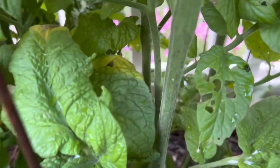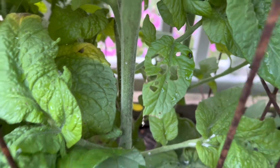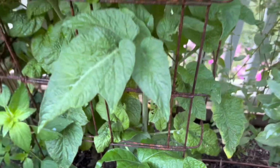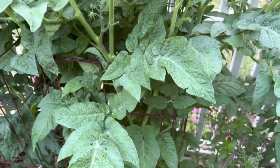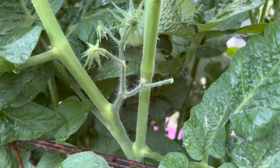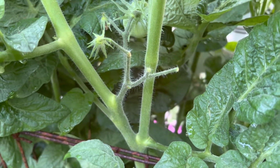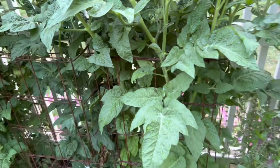And then sometimes when they're very small, you'll see damage such as this. If you can find them at that stage, it's great because there'll be a tiny worm. But once they get to this stage, they're probably getting close to the size of your pinky finger. And you can see they're eating where the blossoms are. So that means there won't be any tomatoes there. So they're very destructive.